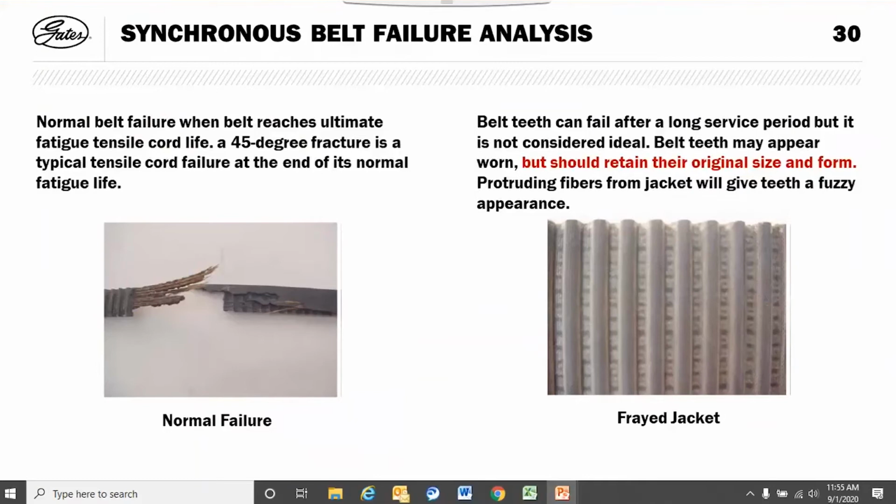Too much tension on a synchronous belt is just going to have the teeth wear off. Lack of tension, you'll probably jump and then rip sections of the teeth off. Like this one here on the left, it probably had a lack of tension. It jumped and then it caught and then it just ripped it apart.